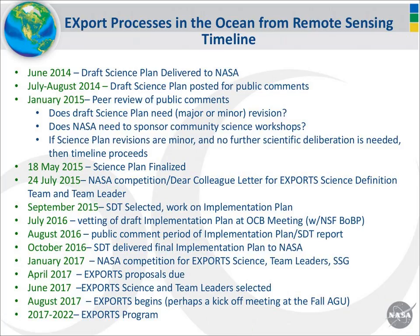Okay, so I mentioned there was a more detailed timeline, which is this slide. And this doesn't go all the way back, so this is just the most recent couple of years. And this just gives you an idea of how busy we've been with EXPORTS. As I mentioned, the science plan was released in 2015, and you can see this release date was May 2015. Before that, the science plan went through a whole lot of vetting by the community and a lot of comments.